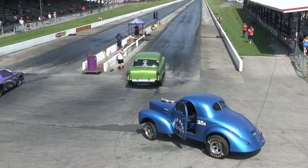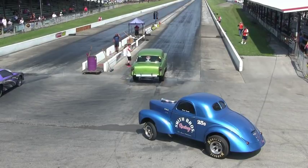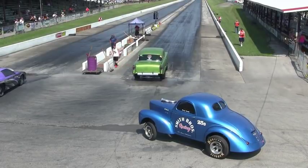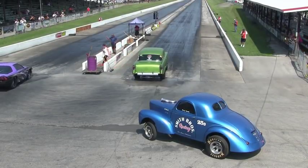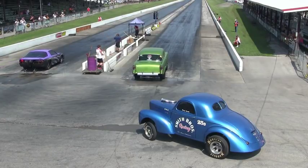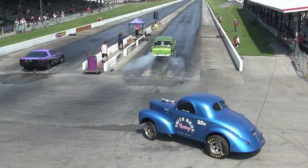All right, pulling them up in line right now. Mighty Mike Bellina, 1956 Chevrolet, 496 cubic inches worth of power, and he's getting ready to go in the right lane. Alongside him in the 1982 Camaro is Bill Davis.